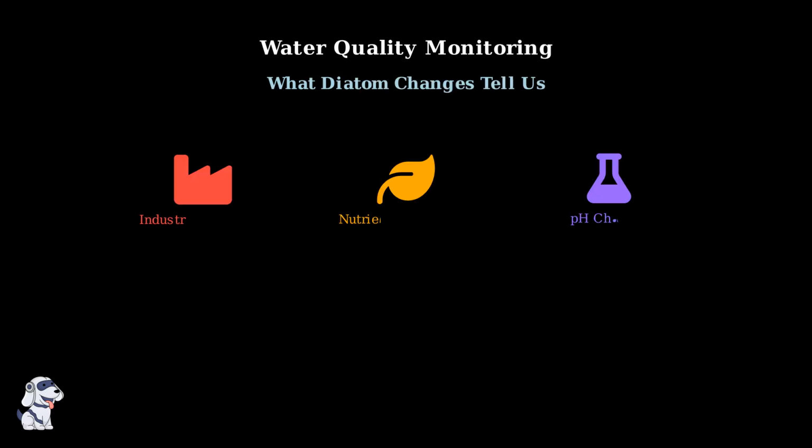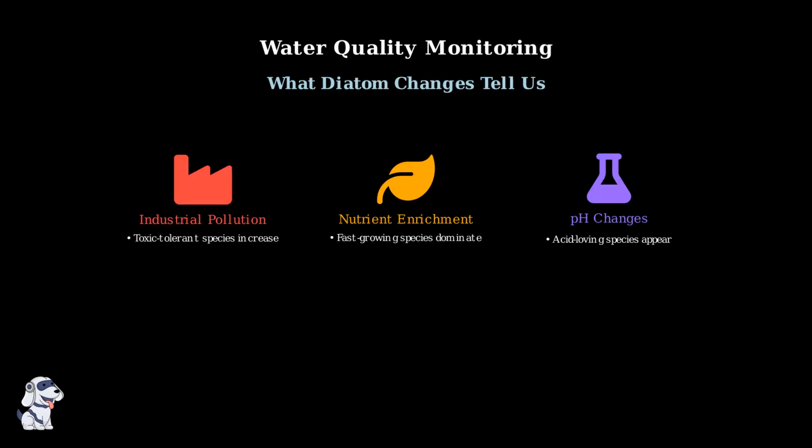Different types of environmental stress create distinct patterns in diatom communities. Industrial pollution favors toxic-tolerant species. Nutrient enrichment from fertilizers causes fast-growing species to dominate. Changes in pH levels bring out acid-loving or alkaline-preferring diatoms.